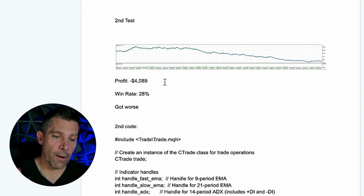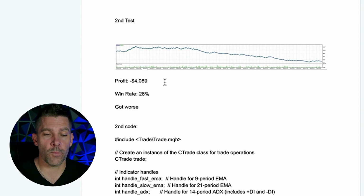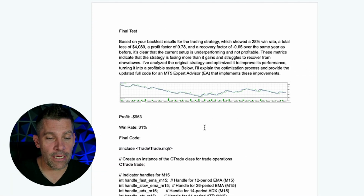So I went back to Grok and said, look, we're getting worse. These are the numbers. Can you make this a winning strategy? You've got one more chance. Then it came back and it came very, very close. This is the updated code, and we ended up losing a bit. It definitely took fewer trades, so the frequency was less, and we only ended up losing $963 throughout the whole year. The win rate went up slightly to 31%. So not too bad for the whole year.